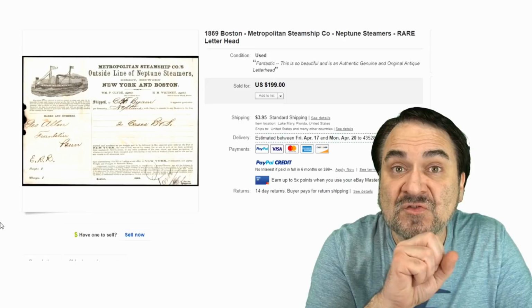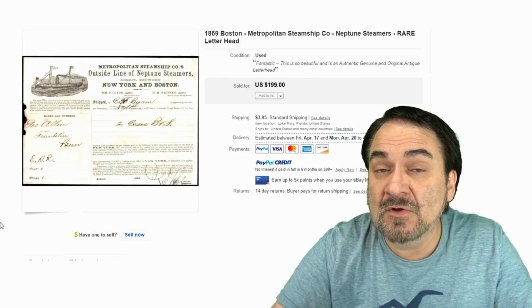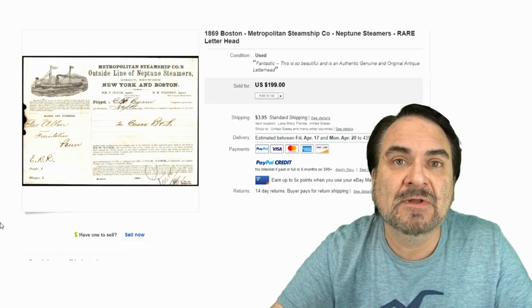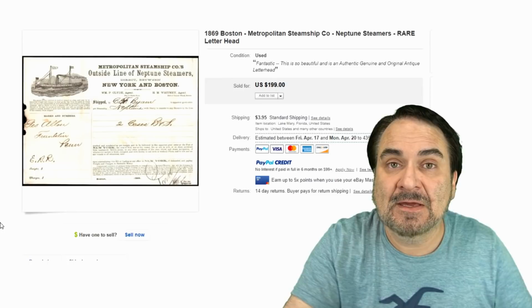Now, you can find some of these letterheads, like from a captain of a steamer or of a ship, and some of those can go for some phenomenal money. There's letterheads from U.S. Navy personnel, Army officers, and things like that as well, with their name at the top of the letterhead. Those go all the way back to the Revolutionary War era in some cases.